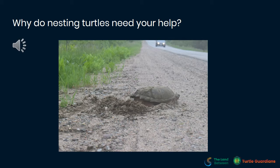able to resist predators. So the help that we can give turtles at the nesting stage is really, really crucial because we can give them a leg up. We can give them a head start and a better chance of surviving to that adult age where they can replace themselves in the population. So what you're doing here is really, really helpful and definitely will make a big difference for nesting turtles.